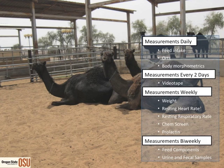First we'll begin with the feed. So it's important to weigh the amount of feed that's put in each feeding bin in the morning, and then when you come in the next day or at the next feeding period, because I believe you guys are feeding them twice a day, to measure the amount that's left over, if there's any left over. If there's none left over, just put a 0 in the column and that's fine.